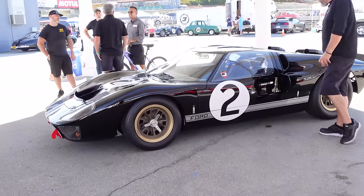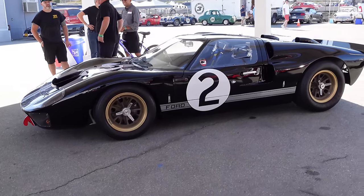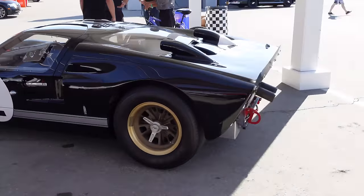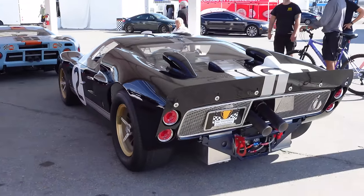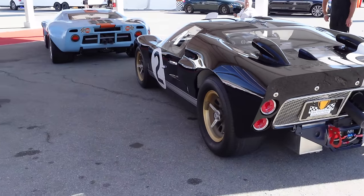Now we've got the 1966 Le Mans Wayne livery right here. Personal favorite one, obviously the one that Bruce McLaren drove to the win. I'm sure everybody's seen Ford versus Ferrari by now. There we go, another iconic car. That's just two of them sitting together casually here at Laguna.